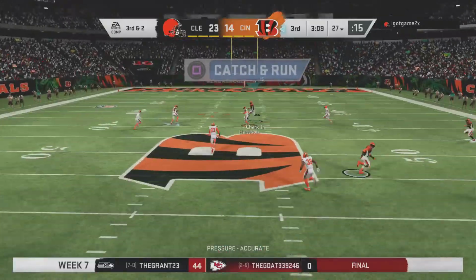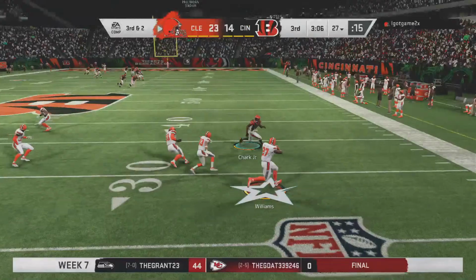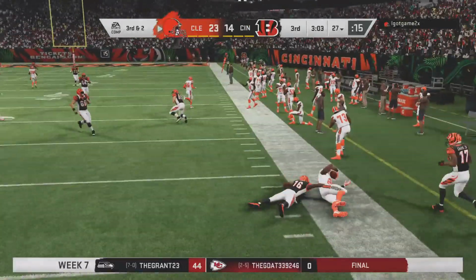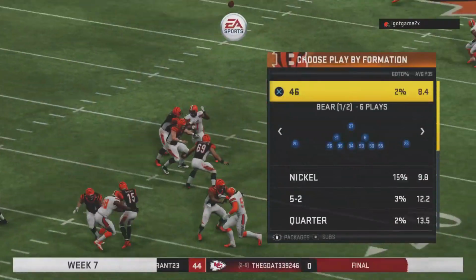He's going to fire one deep, middle of the field. Oh, a ball batted in the air, and now it's intercepted. Picked off at the 28. And this one will be returned to right around the 38-yard line.